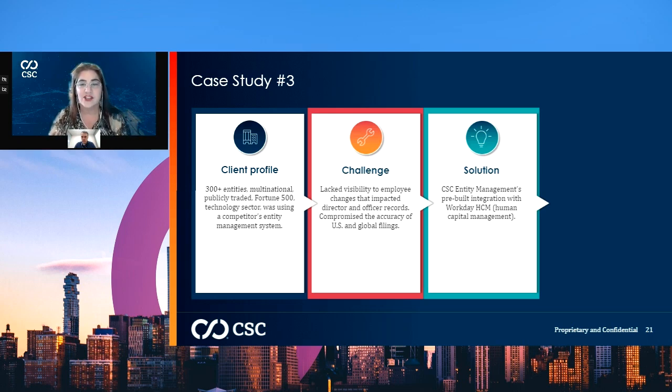With that integration, our customers are able to complete a one-time mapping exercise where you can take a look at the records, the director and officer records in CSC's Entity Management Platform. You make a one-time mapping selection to link those entity management records with the corresponding employee records within the Workday system.